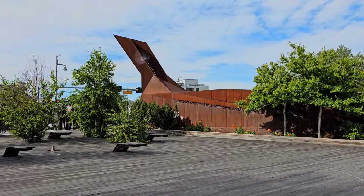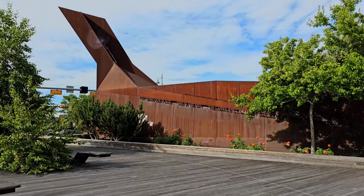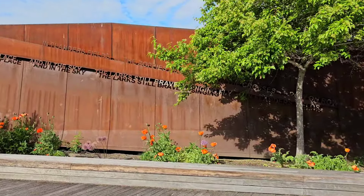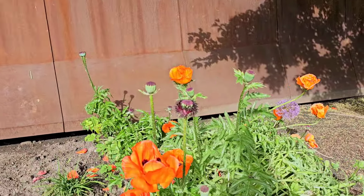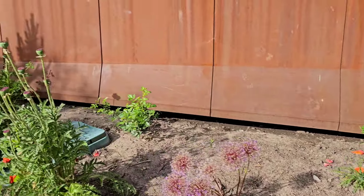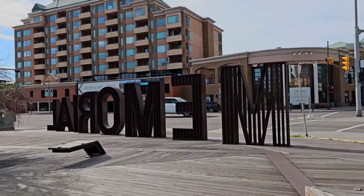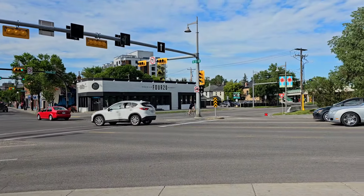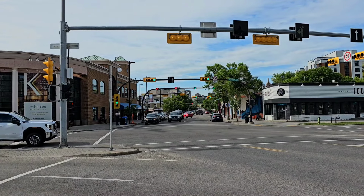And this park side, the river walk, is very nice. Whenever you have some time, you can come and do this walk. This is the reason why it's called Poppy Plaza, because this is the only place you can find the poppy flower here. There's a huge memorial sign. And I'm going towards Kensington.